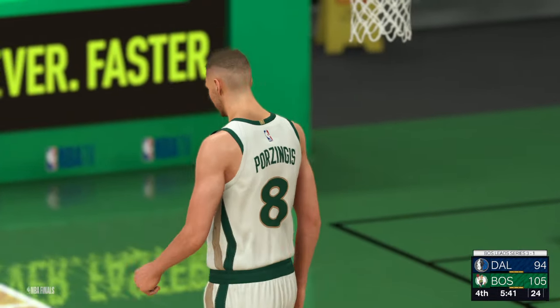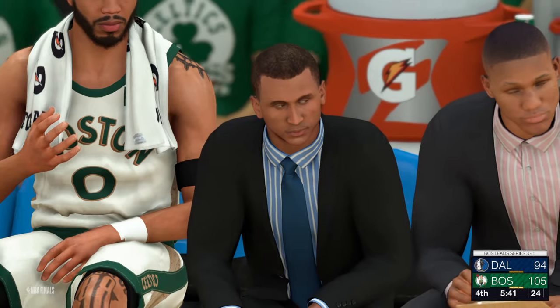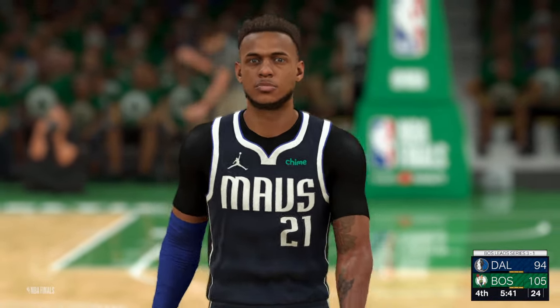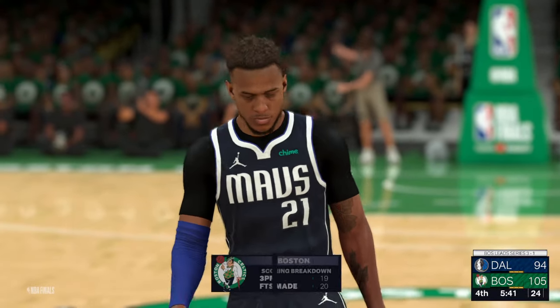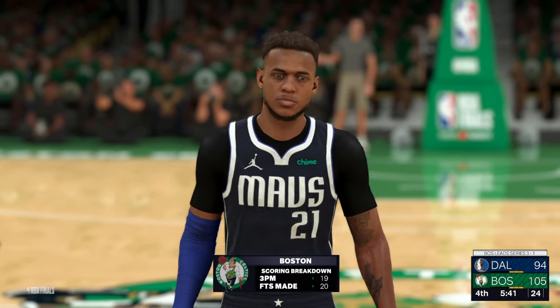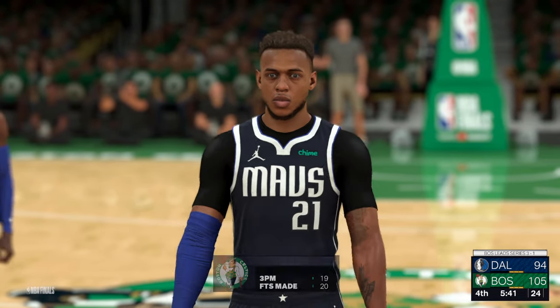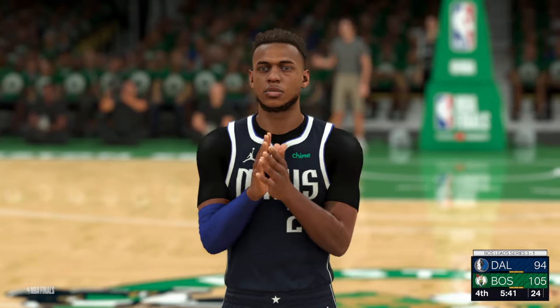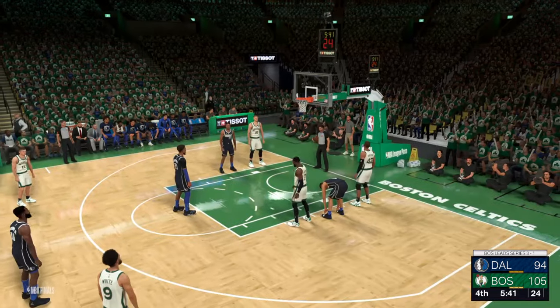All right, a look at how the points have been generated so far. A scoring breakdown for the Celtics. The name of the game in the modern NBA is making threes. Spacing the court, and that's exactly what they are doing tonight. But they're also really getting it done at the free throw line. They've earned a lot of good calls and are making the most of every trip they get to the line tonight.